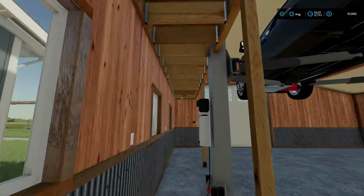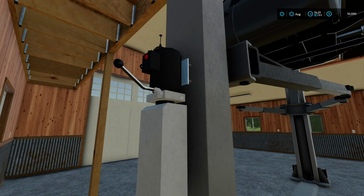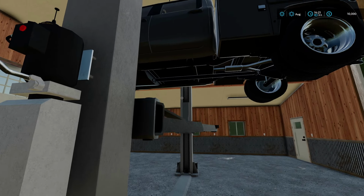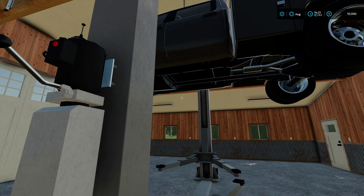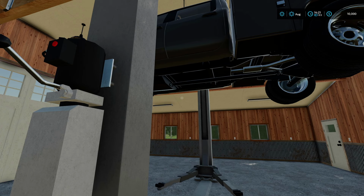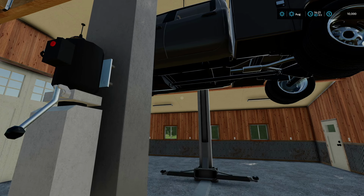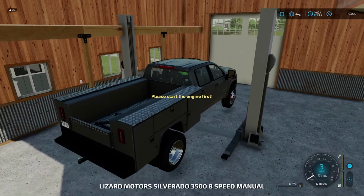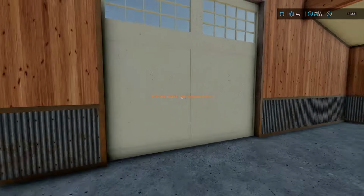Quick little tour here. He really had a nice place. This is the shop. Operating lift. Close your eyes. We have an anti-gravity pickup truck here, just hanging out. 3500 HD. Yeah, don't walk underneath. Oh, there we go. I love farms.